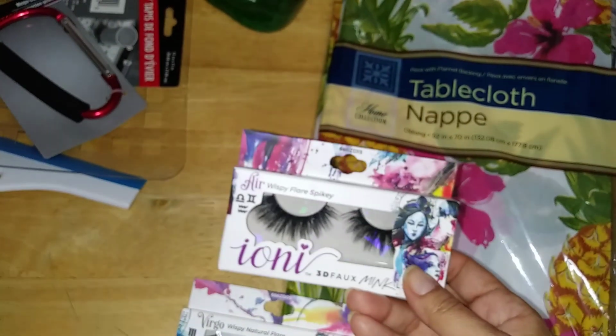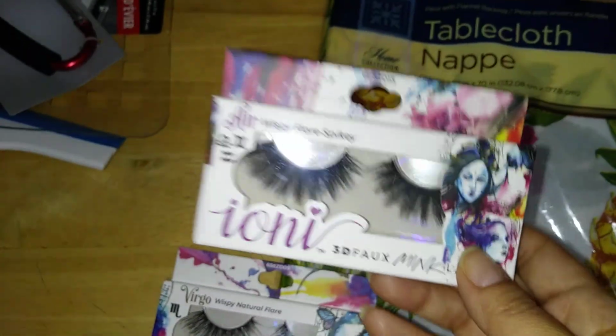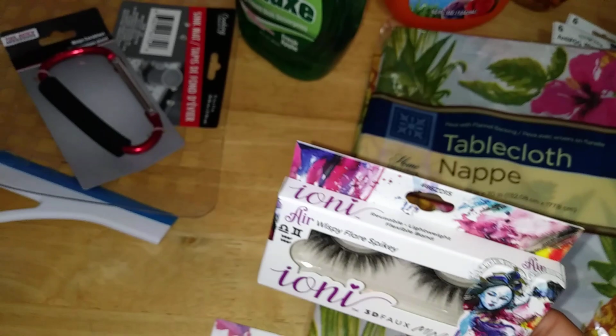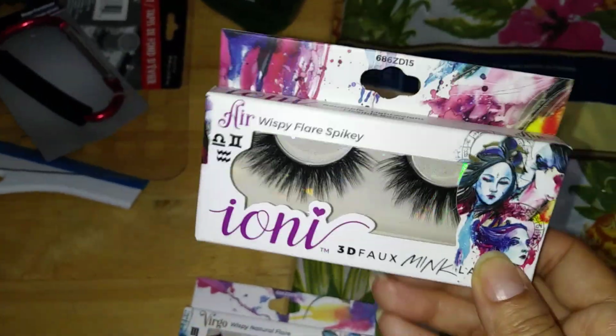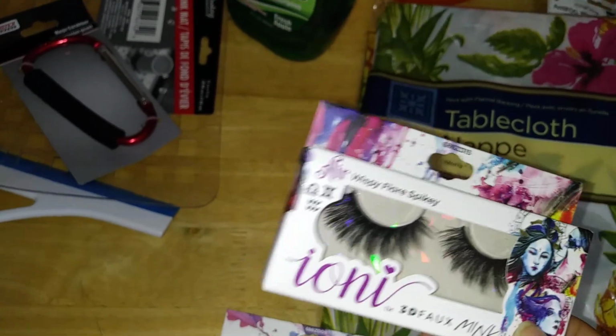And they have them in a number of designs and packaging, and I like the air one. They had one for Earth. Obviously, I should have picked up one in Earth, but I thought it was just too much. So I like this lighter version of it. But you can see reusable, lightweight.